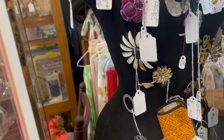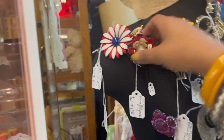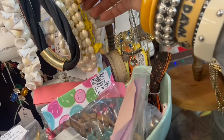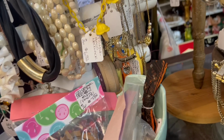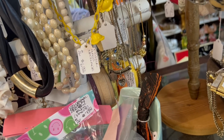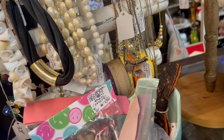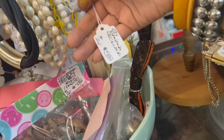This rose is fantastic. Oh, I should probably show it, shouldn't I? Just trying to get it off. Oh my gosh, wait, stop. Look at this. Vintage milk glass. Oh no, that's not what I thought. Okay, maybe this one's more expensive because this is amazing.